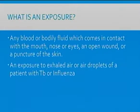So what is an exposure? An exposure to any blood or bodily fluid that comes in contact with the mouth, nose, eyes, an open wound, or a puncture of the skin would be considered a bloodborne exposure. And any exposure to exhaled air or air droplets of a patient with TB or influenza would be considered an airborne exposure.